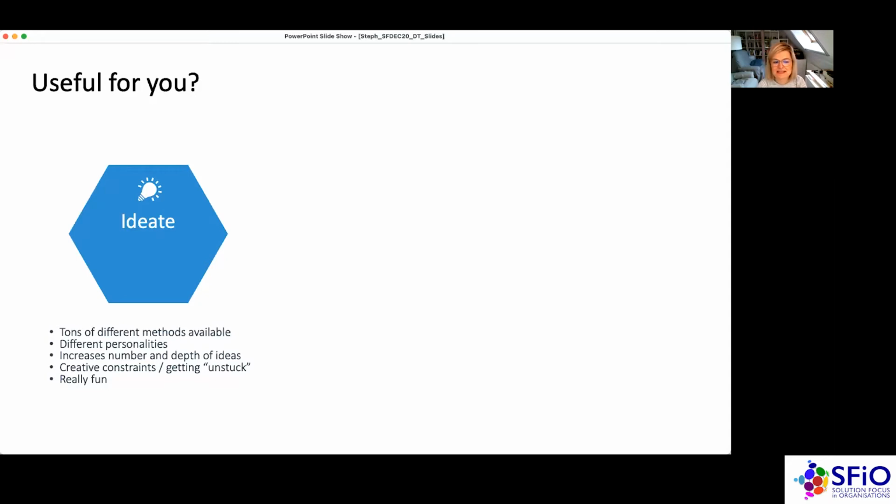Ideation also increases the number and the depth of ideas. If anyone was in the German chapter SFIO round, you'll see when we go through some ideation rounds that the depth and complexity of ideas gets deeper as you go through successive rounds of brainstorming. So the idea that you come up with first is usually the most obvious and maybe the least innovative.